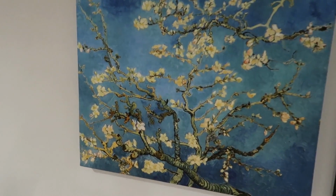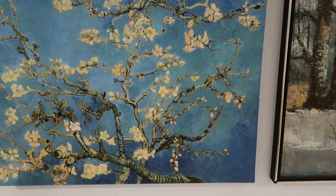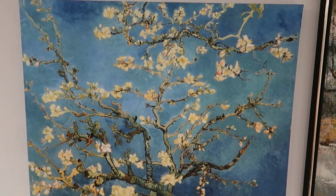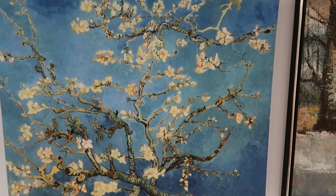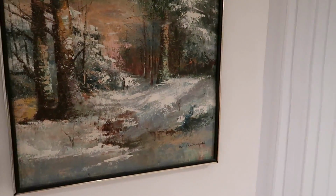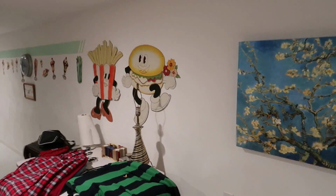Okay, good. This one I bought, it's not old. It's called, I think, Cherry Blossom. And it's a Van Gogh painting, but it's a picture of a painting on canvas. But that is all. That is all we have to show.